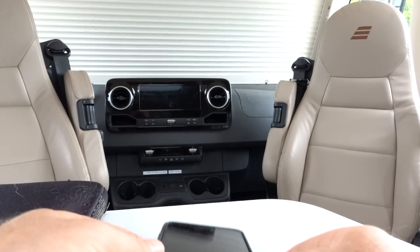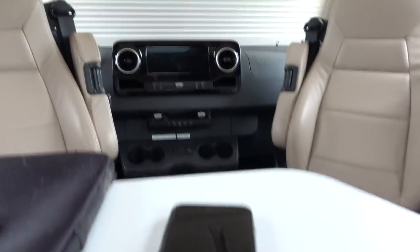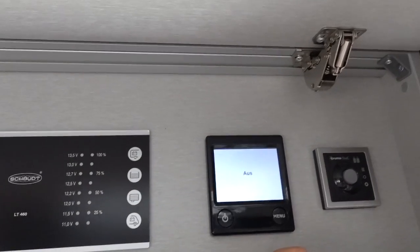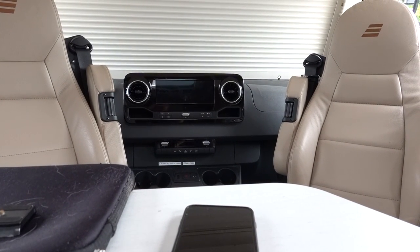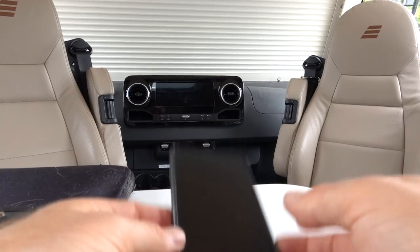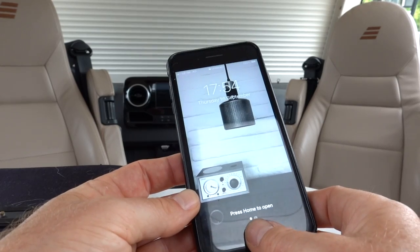So I'm sat here at the table, and to turn off the hot water, I stand up, open this panel. Sorry, that was already open. I turn off the hot water, I close the panel, I sit down, job done. Now, using the app, let's see how long it takes me to switch it back on again. Wake up the phone. Wake up.